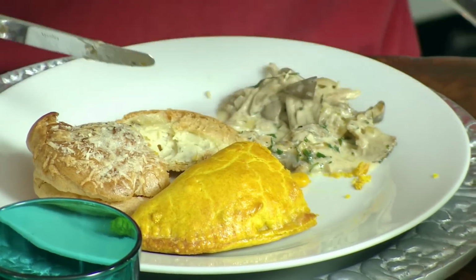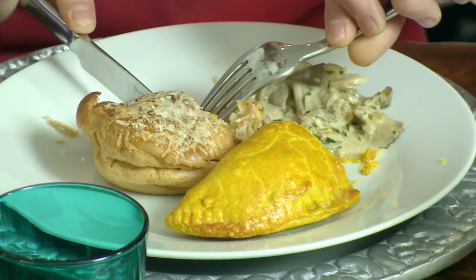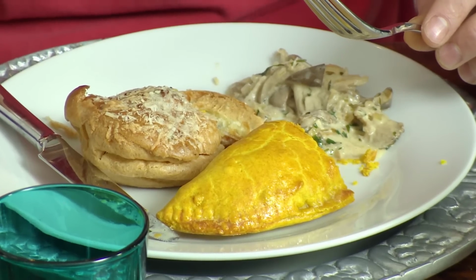And moving on to the mushrooms. Those mushrooms are fantastic, boys. I gotta say, the mushroom, which I was a bit apprehensive about, is absolutely brilliant. And it works so well with the choux bun and the cheese on top as well. You got all the different flavours in your mouth at once. And all the different textures as well, the crunchiness and the softness of the mushrooms.